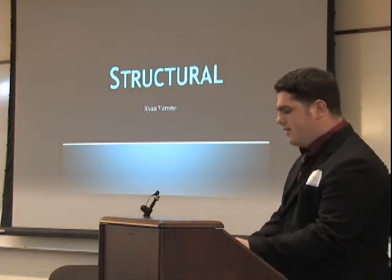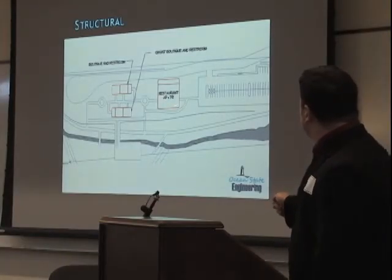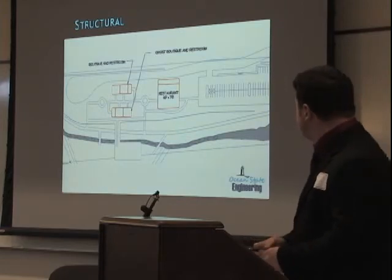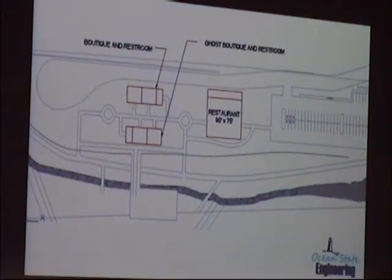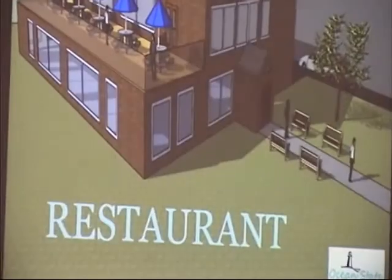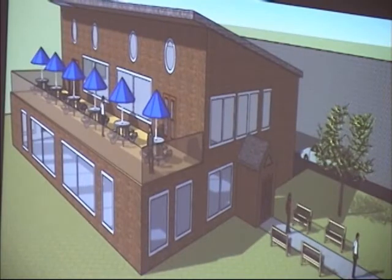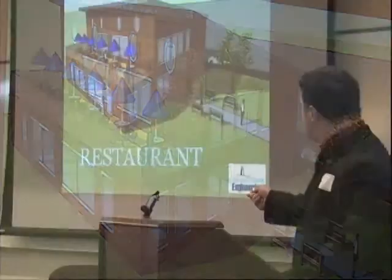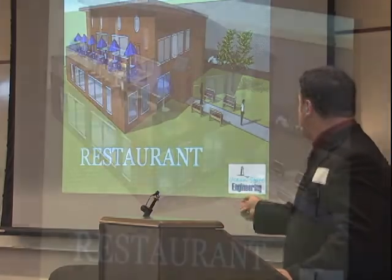Thank you, Kyle. As I said earlier, I am the structural engineer for this site in East Providence. First off, we're going to talk about the restaurant. The restaurant is located right here to the northwest of the parking lot, and there's also a pathway that connects the two. This is a rendering that I did of the restaurant to give a nice view of what it potentially could look like. We do have a balcony on the second floor. It is two stories, by the way. We have a balcony on the second floor and also an entrance that connects to a walkway that goes to the parking lot.